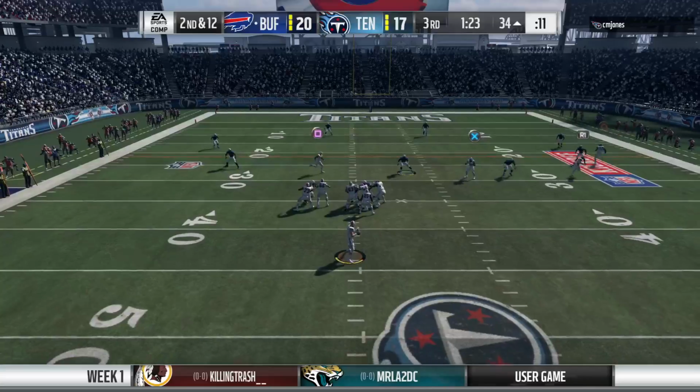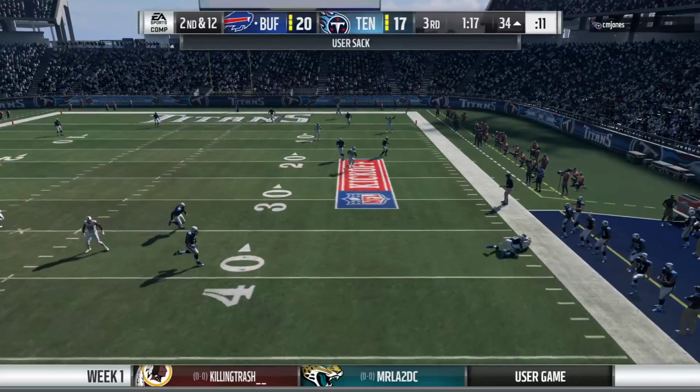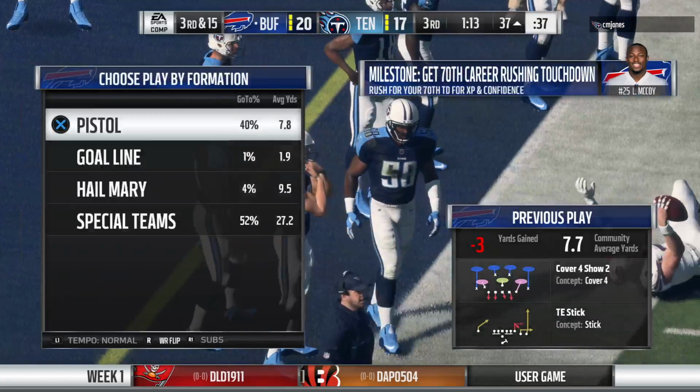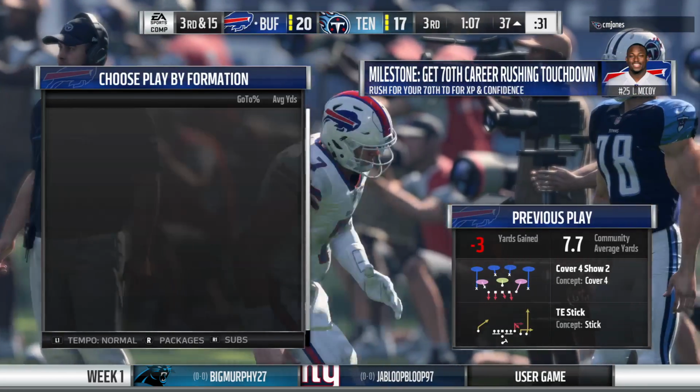From the gun, Haley. Eluding the pressure, right. And he's taken down, trying to do a little too much, getting outside of the pocket, and it results in a sack. And on that one, the protection just broke down. You've got to have that leverage, don't you?